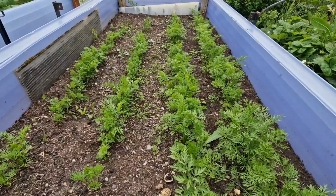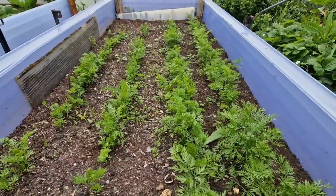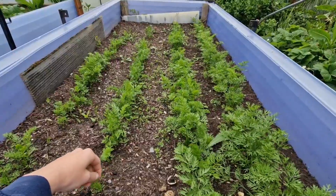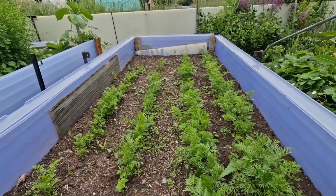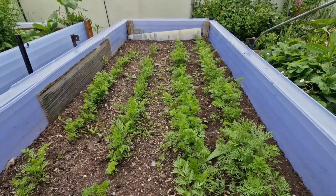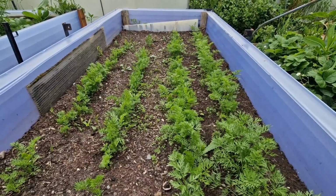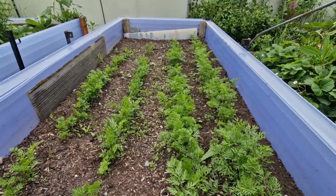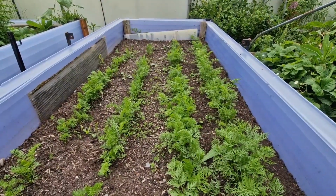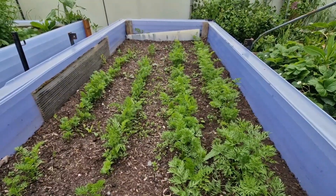Another job I must do is I need to thin some of these out, because the carrots really have taken off this year. And then just at the back I just need to fill in some gaps with some more carrots, and then I will be sowing my second lot of carrots. So the best idea is to successionally sow, and all that means is just spreading out your sowings so that you don't end up with a glut of one crop all at once.